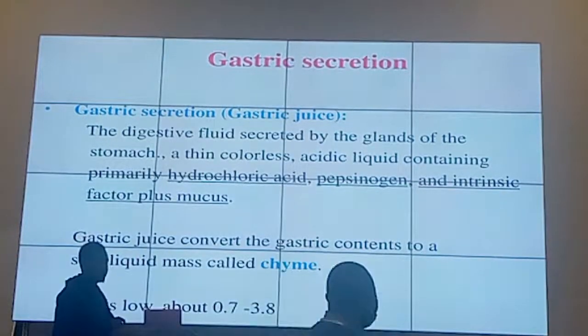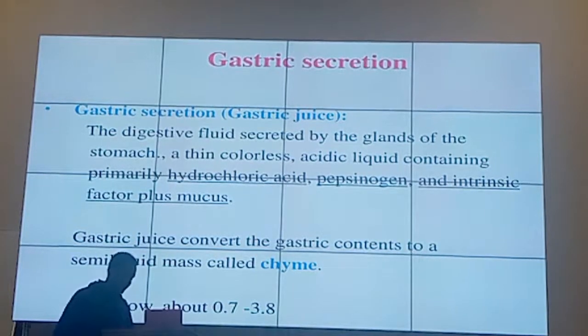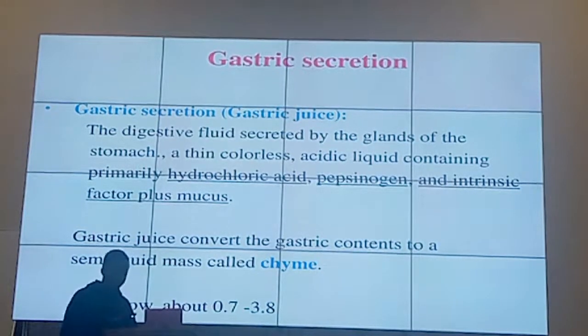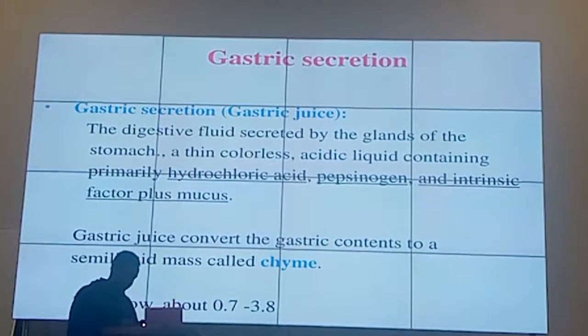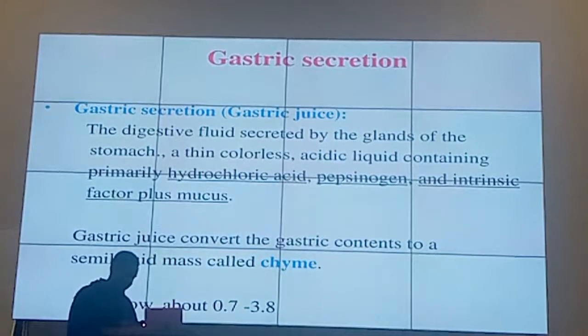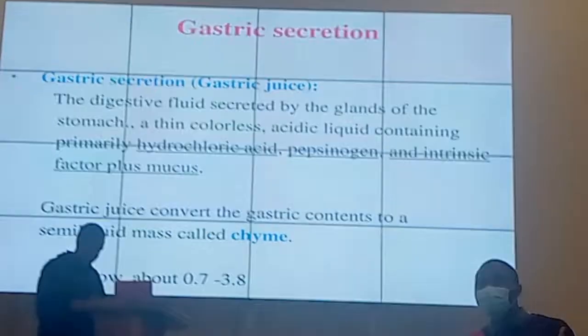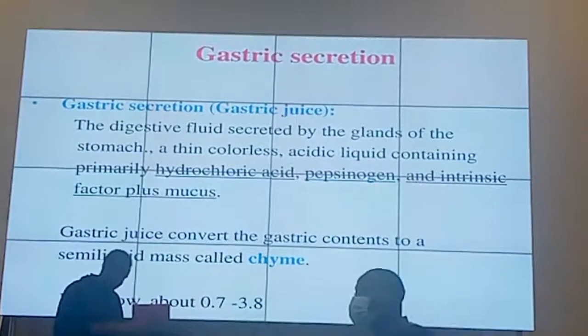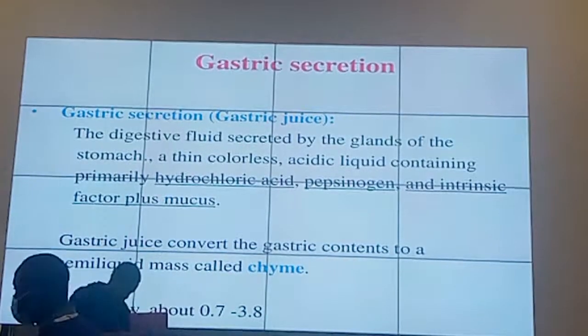Okay? The other things that control whether food should come out or should stay in the stomach. Number one, we mentioned this last time, there's smooth muscle, and when smooth muscle is stretched, it contracts, which tells us that there is a certain volume that the stomach can tolerate.